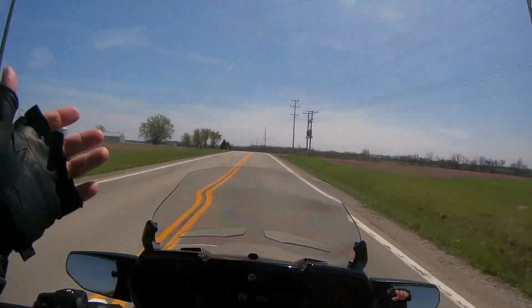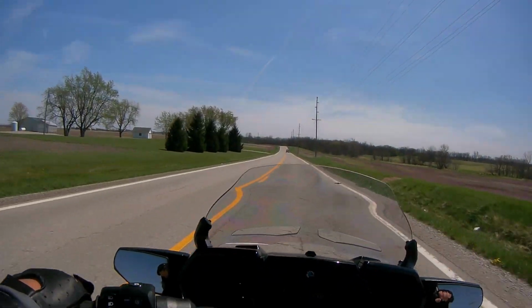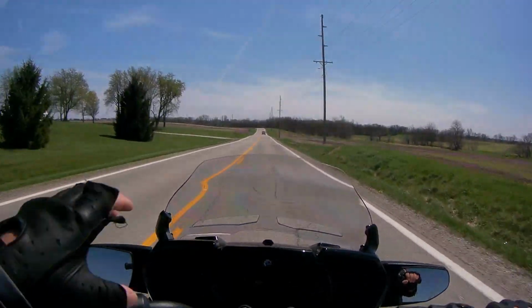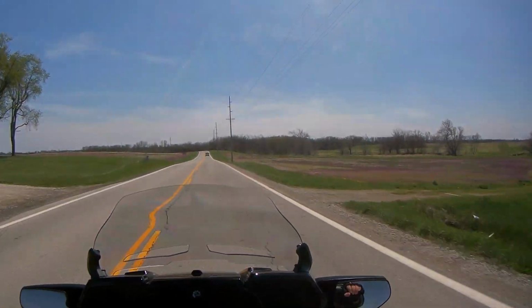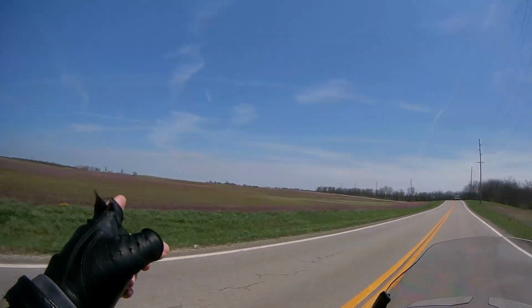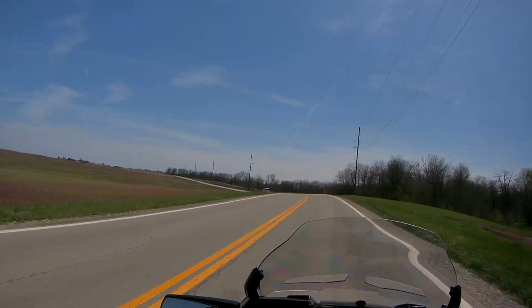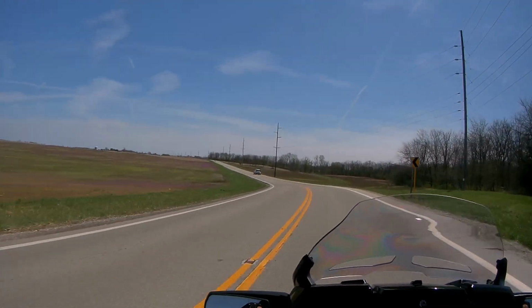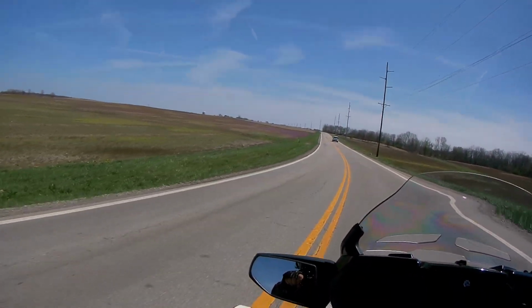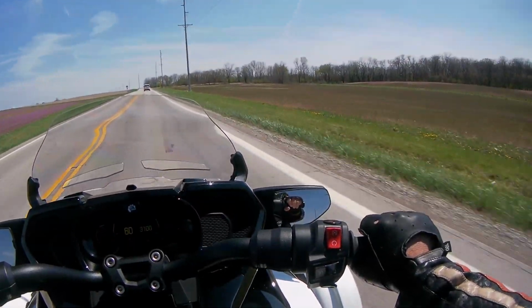We got the gauge, the fancy gauge. I got to play with pairing my phone and what I like, and I still might just mount my phone to the bars like I did on the F3. We'll see. Oh, yeah, look. Oh, pretty purple. Oh, it's clover. This thing is solid for not having Fox shocks. Solid.